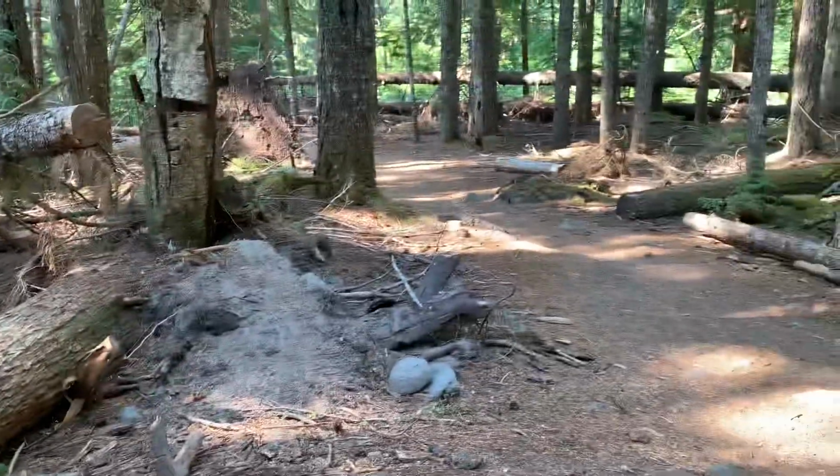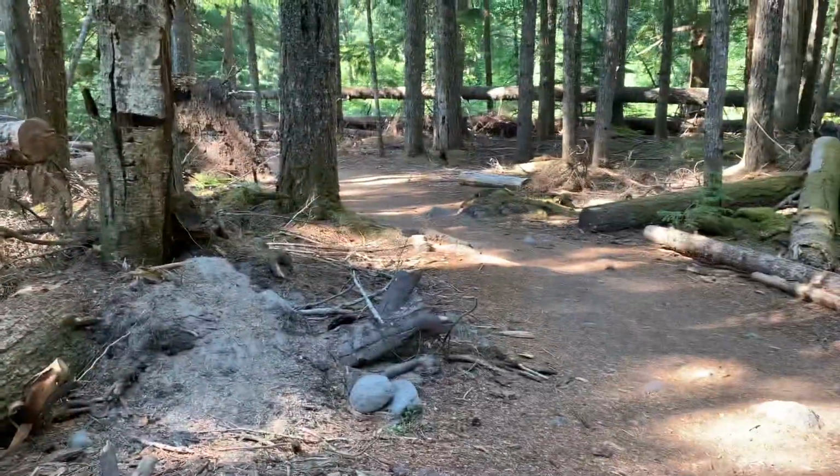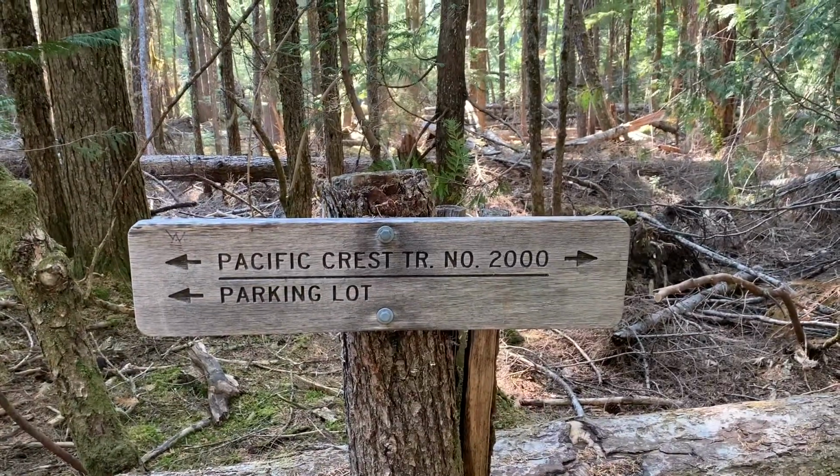Pacific Crest Trail. Parking lot. Pacific Crest Trail. Parking lot. Very difficult decision to make.